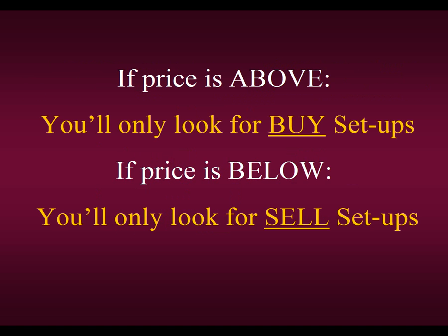Because if you ask yourself that question before you enter, you'll only come up with two possible scenarios. If price is above, then you should only be looking for buy setups. In other words, you should only be looking to enter the market if price is reasonably above the 50-period simple moving average. And conversely, if price is below, then you should only be looking to go short, or for sell setups, sell opportunities.